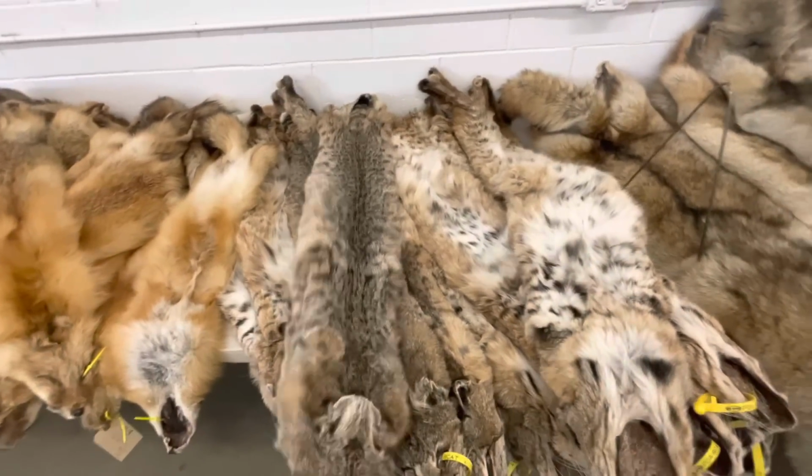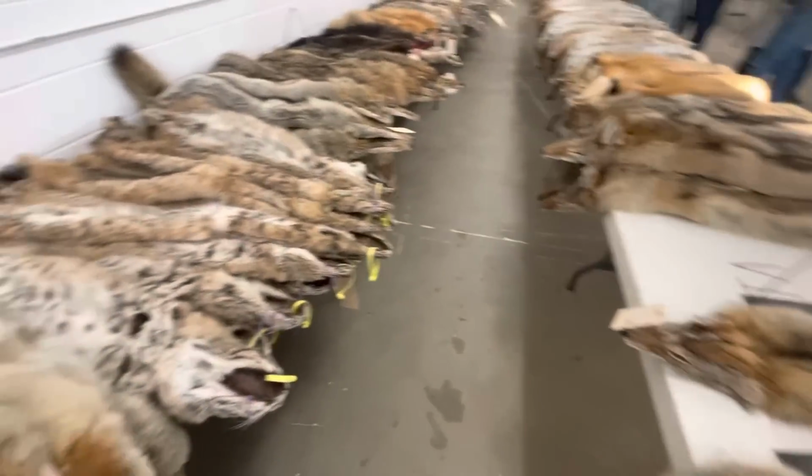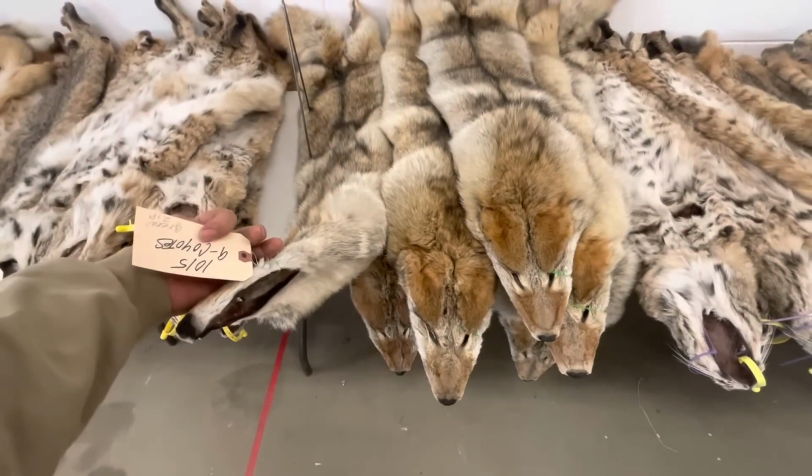All the money that you spend to buy this one, you guys, with the Husky Association, you're helping yourself. More coyotes. So remember that when you're buying this stuff.